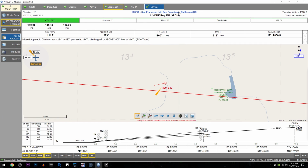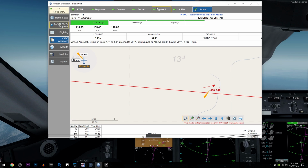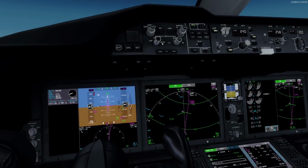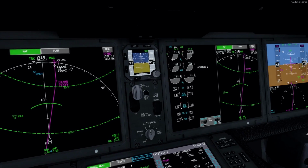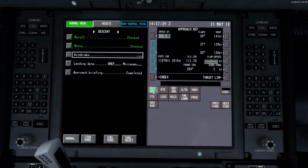So ILS runway 28 right with the Archie approach is what we're going to be using, 111.7 and 283, and we're going to be using a decision altitude of 212, which is going to be difficult to program in, because you can't actually program in 212 into the baro. It has to be a solid figure, a multiple of 10, so see what I mean? So we'll set it at 210, it's only a 2 difference, and it also syncs with the first officer side, which is also pretty impressive. Right, so flaps 30 at 136 is what we're going to be using.